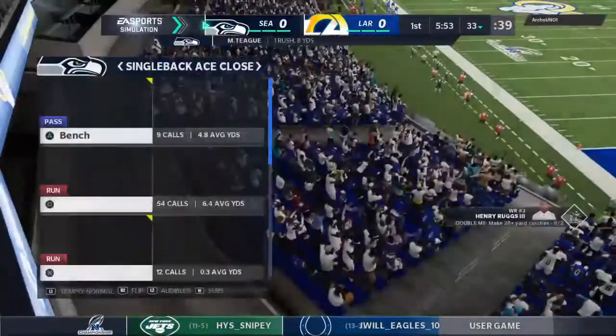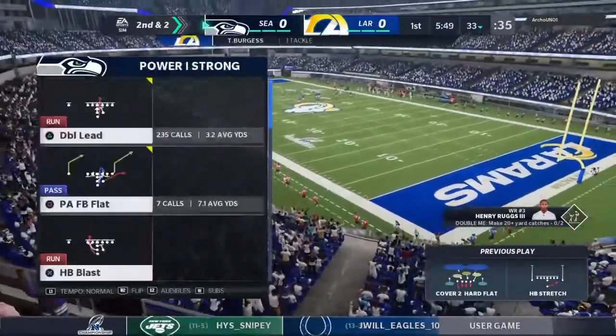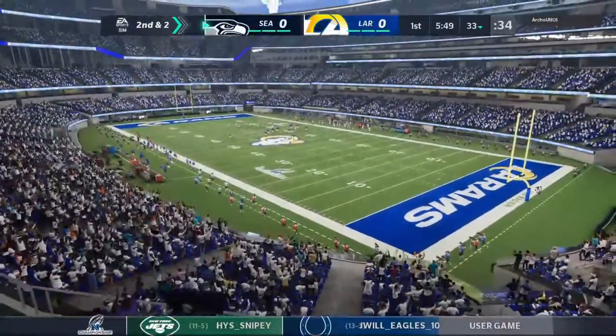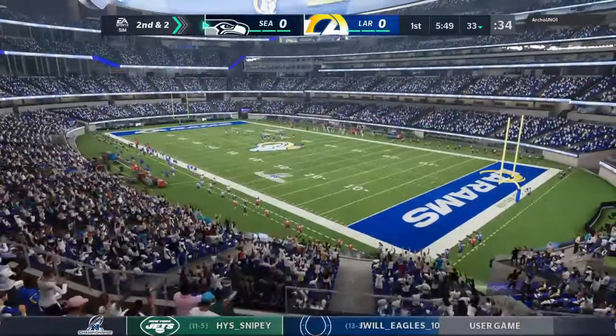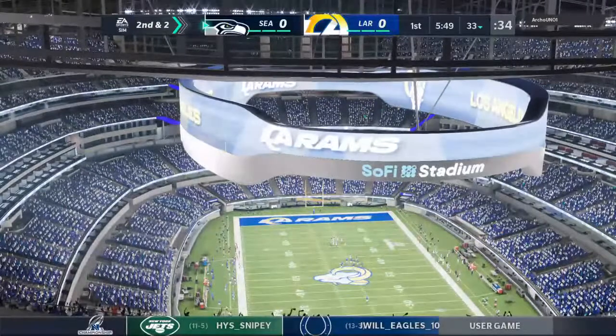Pickup of 8. Leaves them with 2 to go on second down. A nice run here early on. It doesn't take a great play caller to realize you want to establish a guy of his caliber with runs like this early because they will pay dividends as the game progresses.